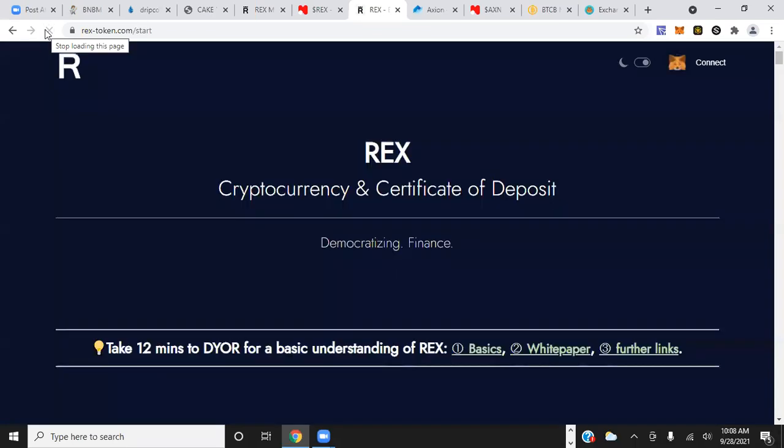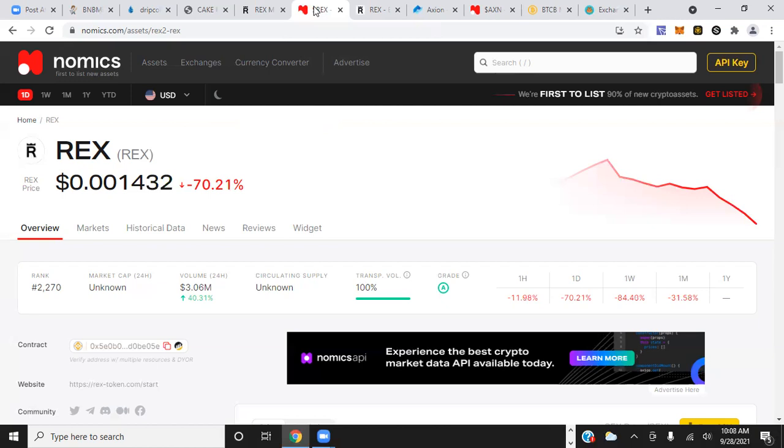Anyway, what is this here? This is the actual Rex auction. You can go into the auction. We'll talk about that later. But I just wanted to give you an update on the Rex Miner.